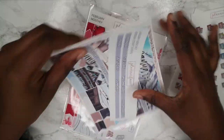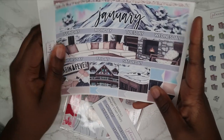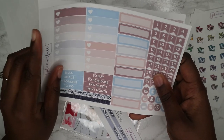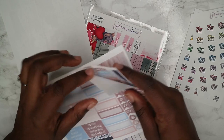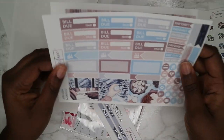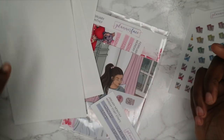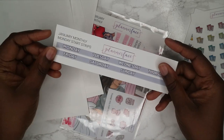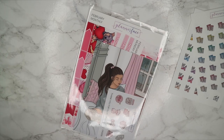Then I got the January monthly. This is like a kind of cabin fever. This is the monthly, so I'm excited to start filming monthly highlights, because even though I have been doing them, I'm excited to start filming them. And then I chose the brown skin tone. I got the Monday Starts strip because, you know, Monday Starts is the way. So that's that.